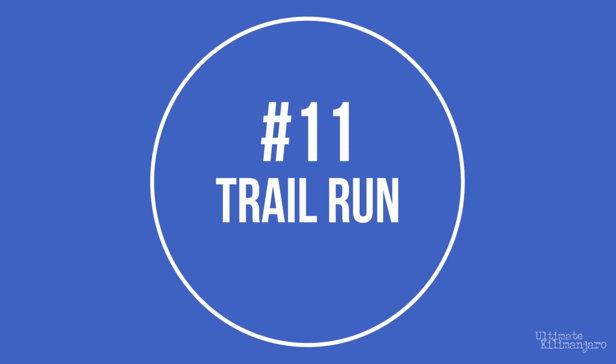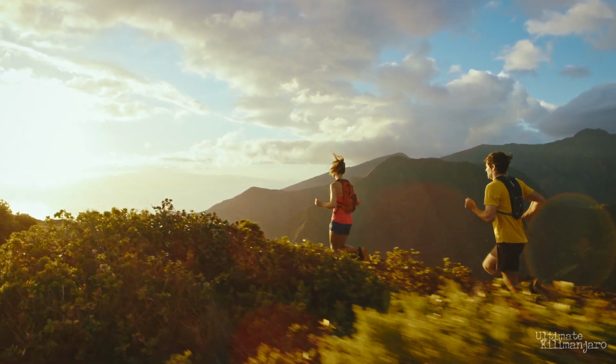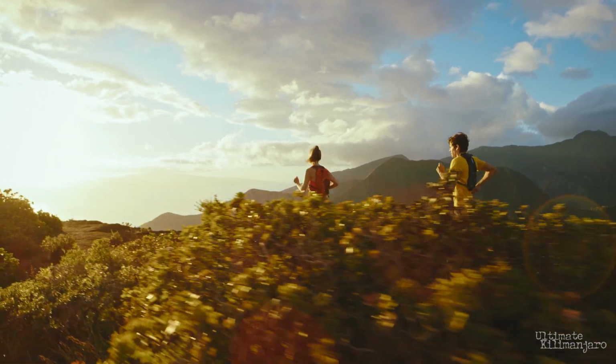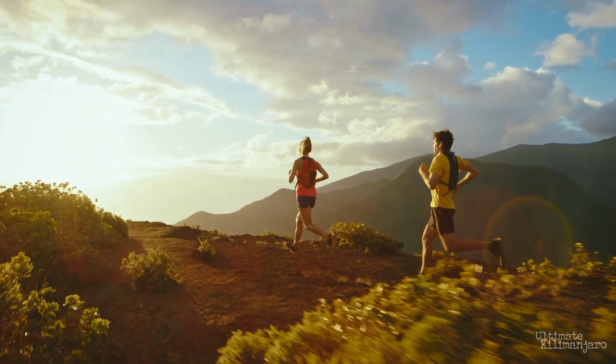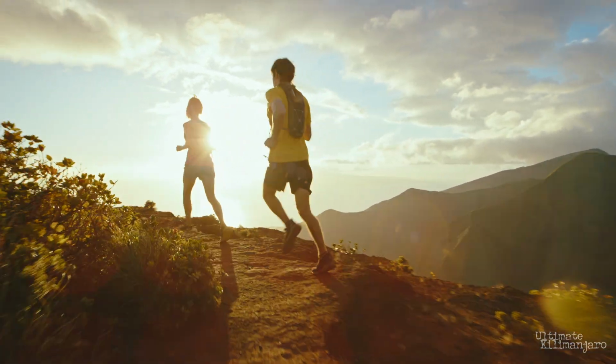Number 11, trail run. When it comes to aerobic activities, running is one of the best exercises. Compared to hiking or walking, running is much less efficient. It demands more from your body, more oxygen, more blood, and more of your muscles. Throw in some natural terrain and you've got quite a workout on your hands, or should I say, feet. Trail running's constant variety increases your cardiovascular endurance and provides better strength training benefits.